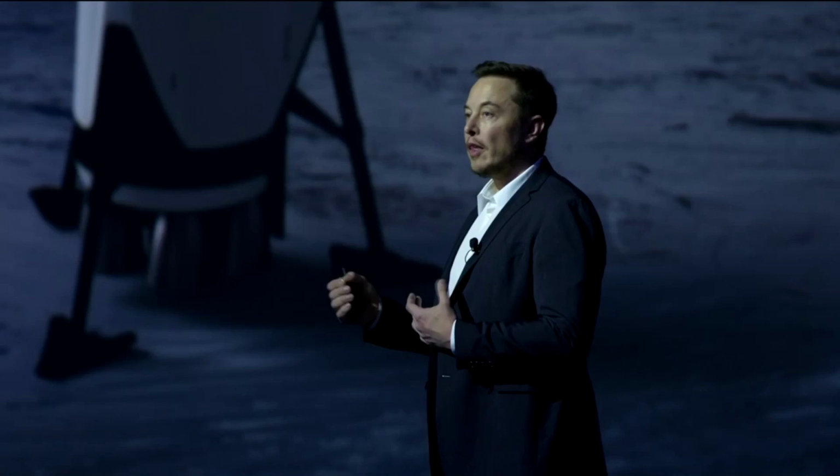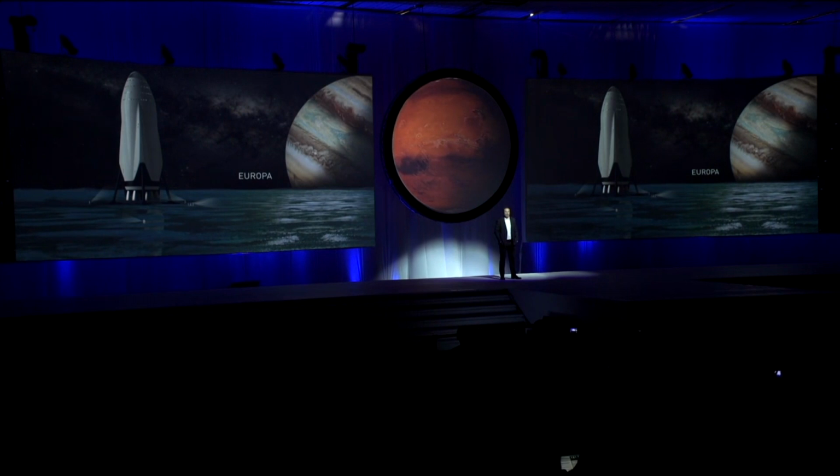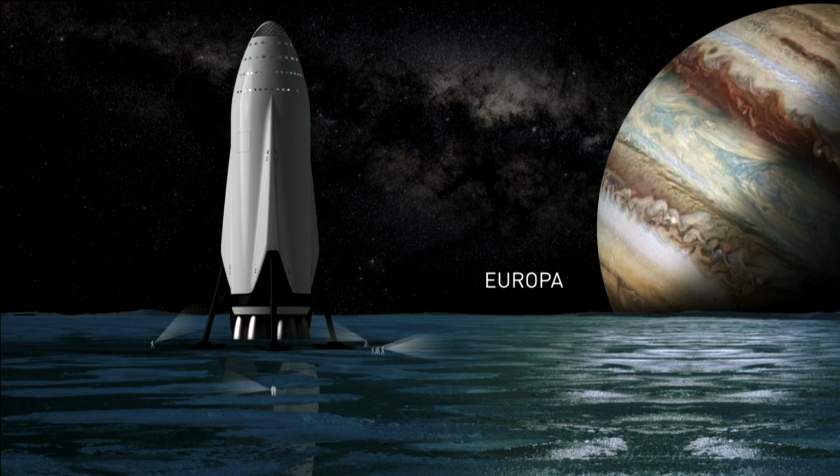But perhaps the biggest indication that Musk doesn't have a clue what he's getting himself into, and that he has greatly underestimated the hazard, is illustrated in this particular slide.